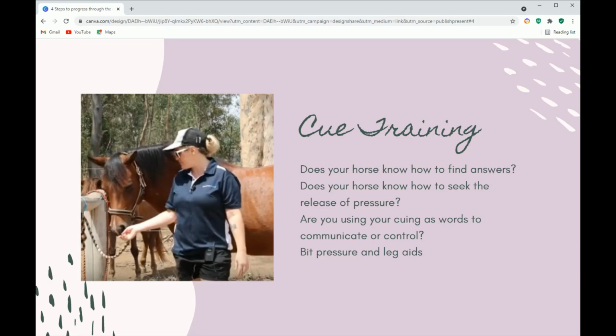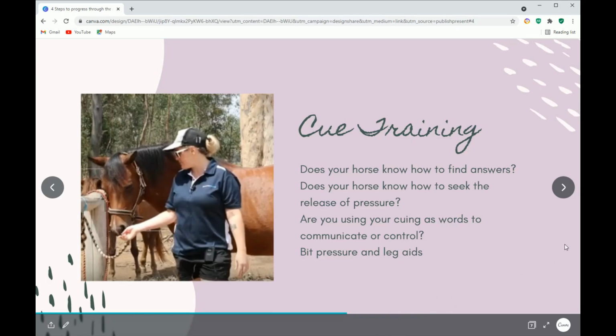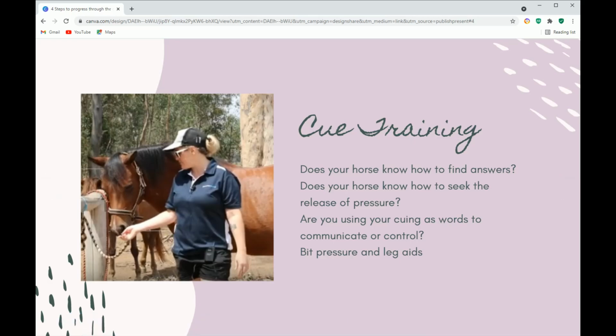with pressure? Are you using your cueing as words to communicate, or are you using it to try and control them? So when we're trying to control our horse with our aids, that is basically when we are the least in control of our horse. We want to have emotional self-regulation and connection first, so that when it comes to being in the saddle, now we're just extending that communication into bit pressure and leg aids. Does your horse know how to find the answer to bit pressure and to leg aids?